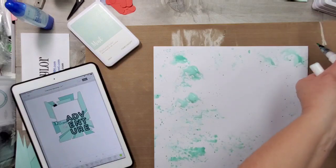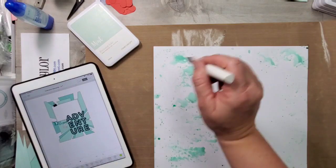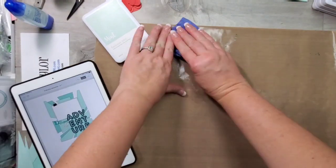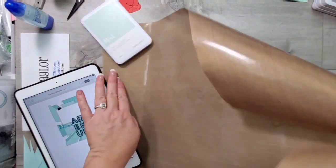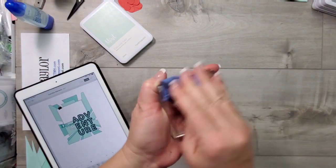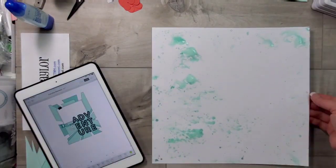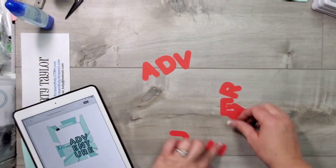And then I'm going to clean everything up to make sure that nothing else that I don't want to get inky gets inky. And I'm just doing so by using my stamp chamois from Close to My Heart. And then I'm going to start assembling the title for this layout while that base dries.